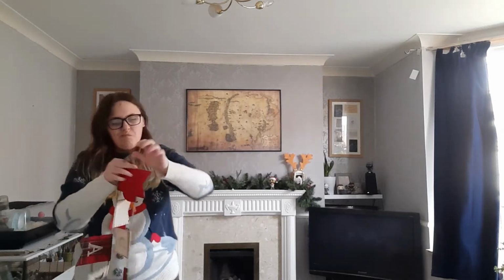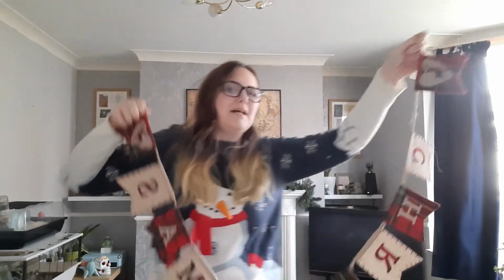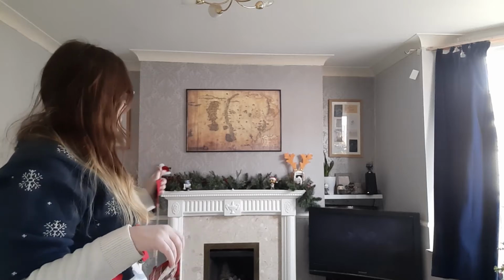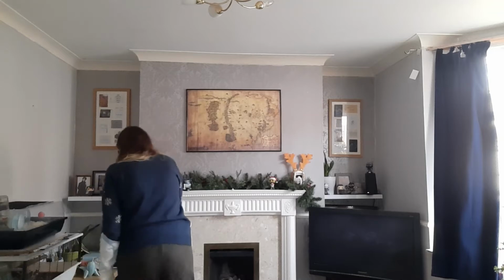Now I have a little banner that I got years and years ago. I think this is from Home Bargains. It just says Christmas with the tartan lettering and then like a Hessian sack sort of alternate pattern, which is cute. However, I don't know if it will work across the mantelpiece with my stockings on. So I think I'll leave that one for now. We won't do that one.